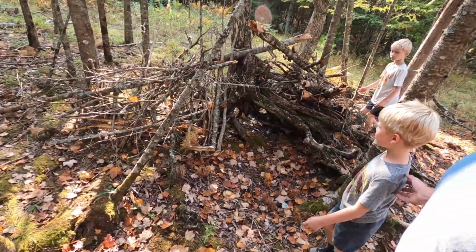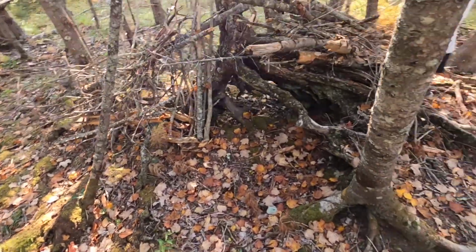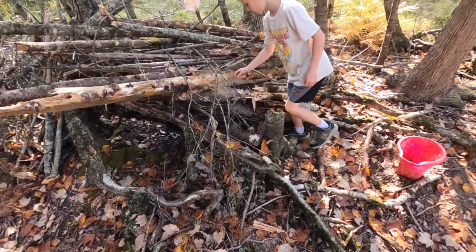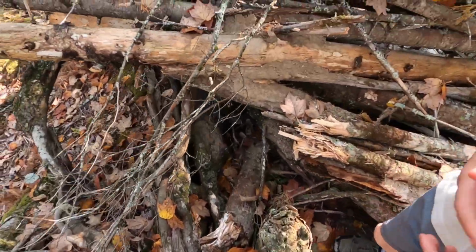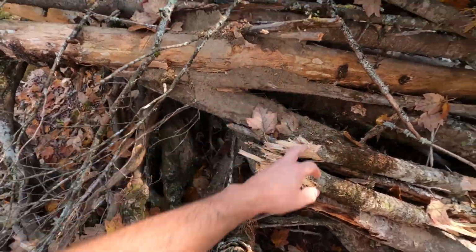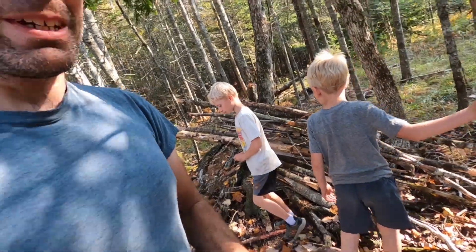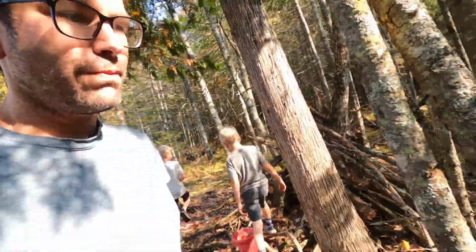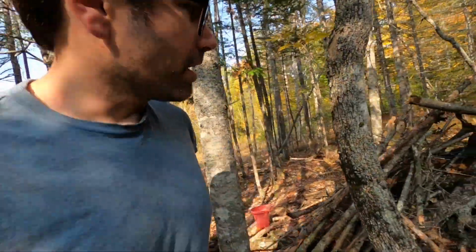You guys want to show me how you use it? You usually go around the other side, right? Like this is the front. And look, they've even tried finding water and mixing up mud and packing in the cracks. They've got a couple cracks done, but yeah, they've been working on that for like a week now. Then back on the other side you can hide.